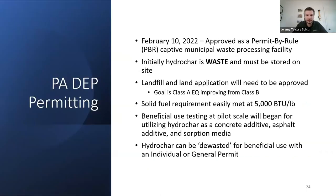From a permitting standpoint, they are approved under a permit by rule to act as a captive municipal waste processing facility. This means that hydrochar that we make in the state of Pennsylvania is still considered a waste, and it must be stored on site until we can prove that it can be landfilled or land applied, meeting the various biosolids regulations. Only until it is dewasted or approved by DEP can we even landfill or land apply this material.